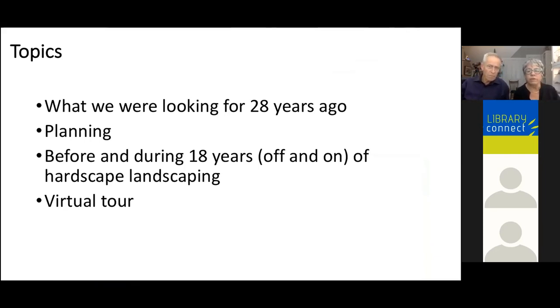So what we were looking for when we were looking to buy a property 28 years ago was great backyard exposure. As you could tell from that shot in 1993, facing west and south, there are no trees to block the sun. So this was key. The other topics we will be dealing with today are planning the renovations we did, the hardscaping we did, and then a virtual tour.